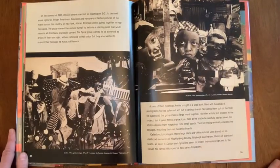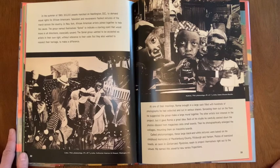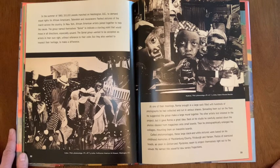In the summer of 1963, 200,000 people marched on Washington, D.C. to demand equal rights for African Americans. Television and newspapers flashed pictures of the march across the country. In New York, African American artists joined together to help the cause. The group named themselves Spiral to indicate a starting point that would move in all directions, especially upward.